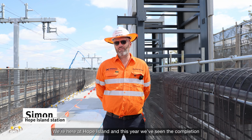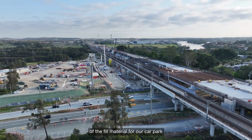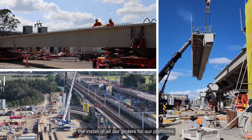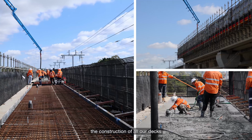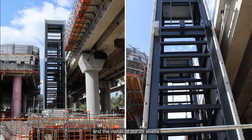We're here at Hope Island, and this year we've seen the completion of the fill material for our car park, the install of all our girders for our platforms, the construction of all our decks and the install of our lift shafts.